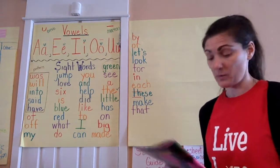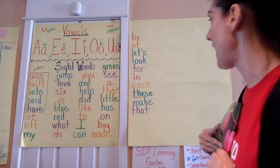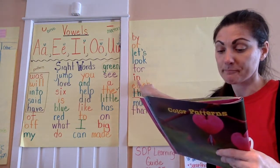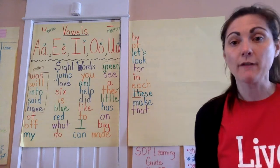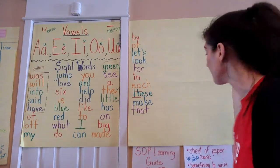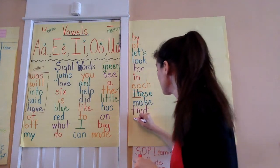So in was the first one I found right there, in. And do I have in? I have in. So I added in yesterday. I already have that up here on my word wall. Or a, I have. Pink. So pink is one of our color words. I know that we had our color words up on the word wall at school. So I'm going to go ahead and write pink. So P-I-N-K.